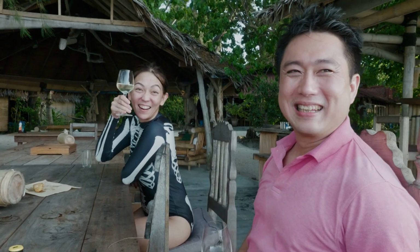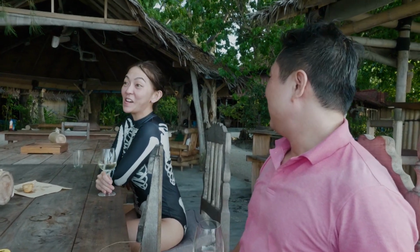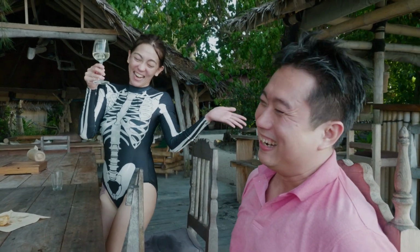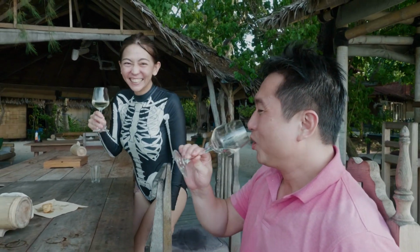Monique, just very quickly, could you stand up and show off your swimming costume? Okay. Look at that. Look at that. Brilliant.